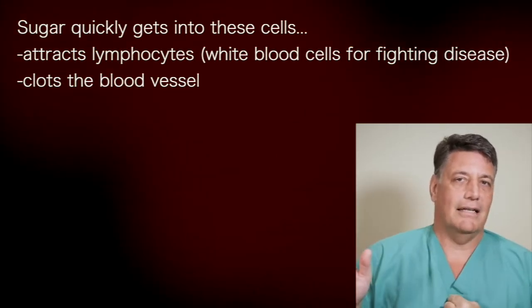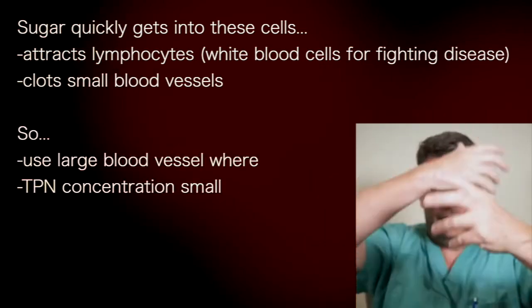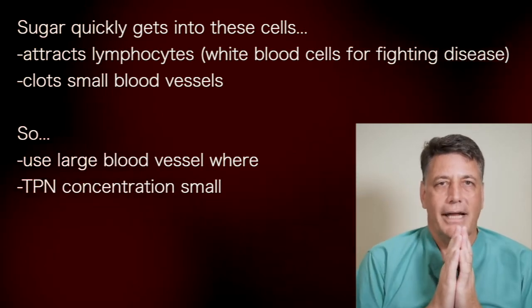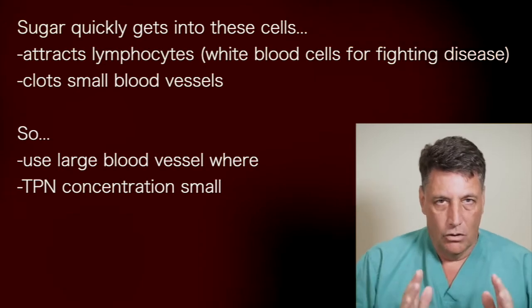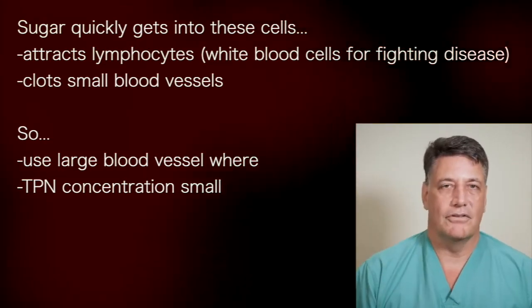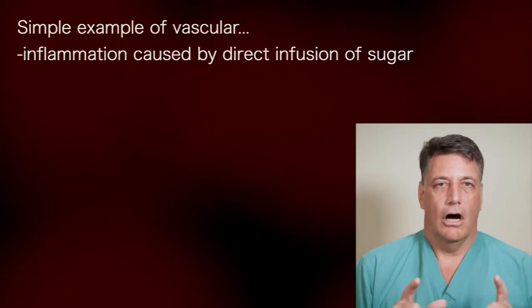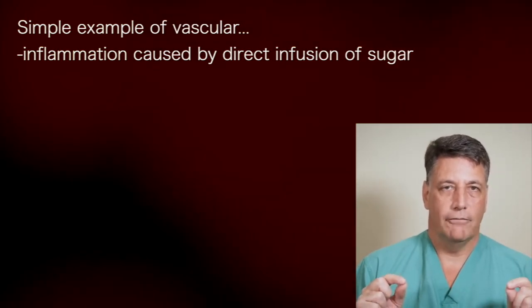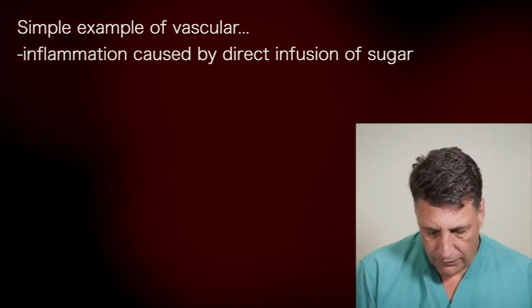We've learned to run that TPN into the big blood vessels where the vessels are very wide. There's huge amounts of flow, so there's all this dilution. And the concentration isn't quite enough to cause that kind of damage, at least not as obviously, because we know that damage does occur, but not as obviously as in the peripheral veins. I'm just using that as a very simplistic example of vascular inflammation caused by the direct infusion of sugar into those blood vessels.